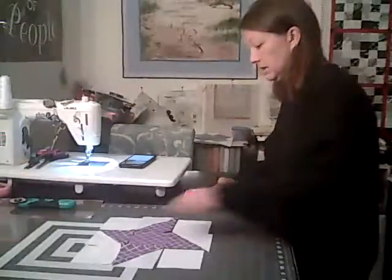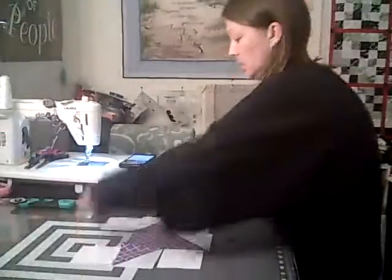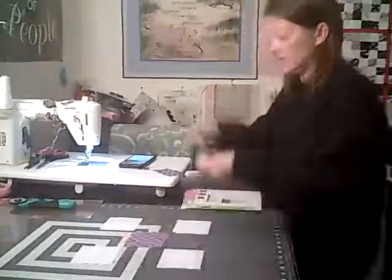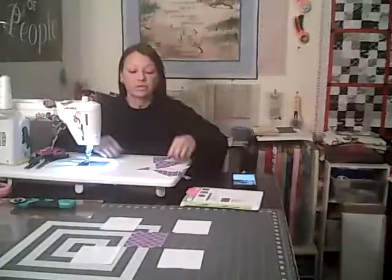Doesn't look right. Why doesn't it look right to me? So let's go that way. Maybe once they're sewn into half square triangles. So I'm just going to sew all these together now as half square triangles, and then I'll lay them out and see, because for some strange reason it looks funny. But that's probably because I don't usually do it this way. I actually make a ton of half square triangles first.